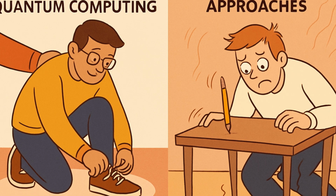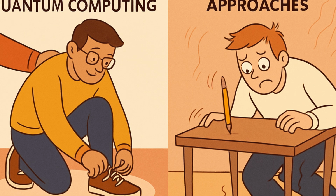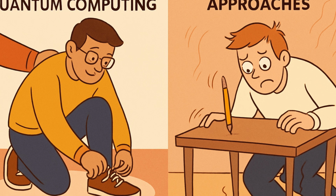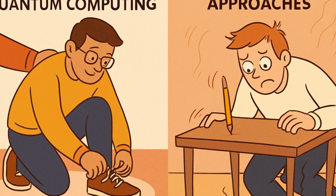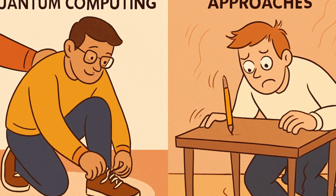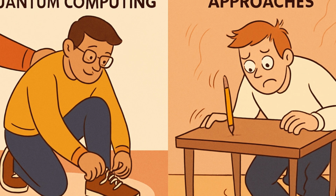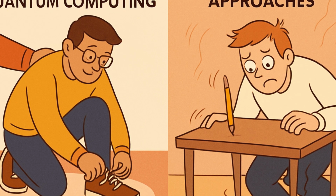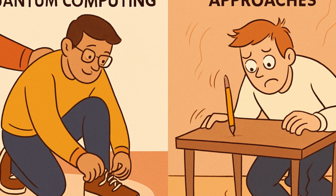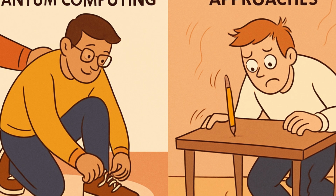Microsoft is betting on exotic particles that exist only in 2 dimensions, so strange that they remember every path they've taken, with that memory becoming quantum information. So it's like having a quantum computer where the very shape of space protects your data. The catch is that these particles are incredibly difficult to create and control. Microsoft has been working on this for over a decade and is only now starting to see real progress. But if they succeed, they'll have built the most powerful quantum computer imaginable.